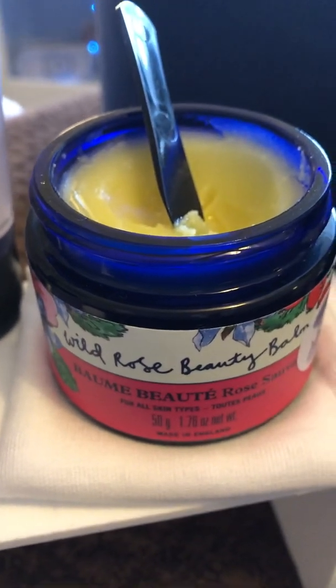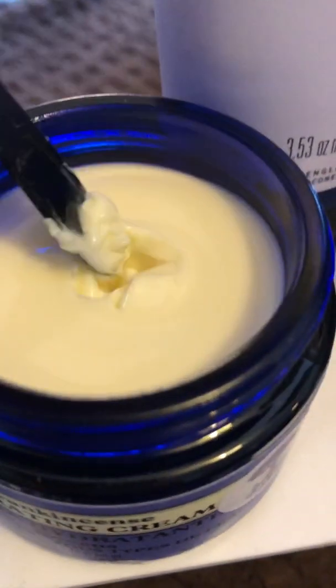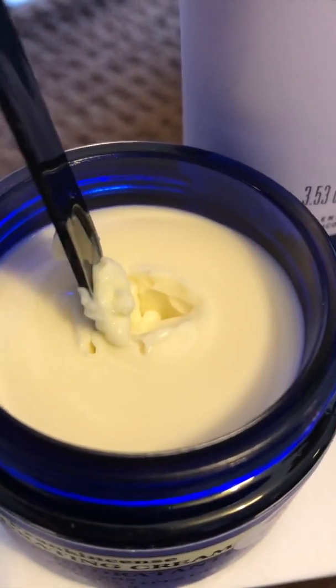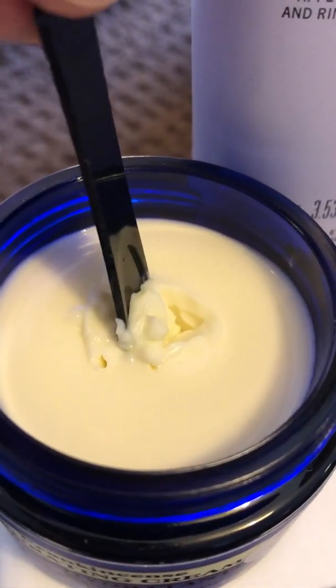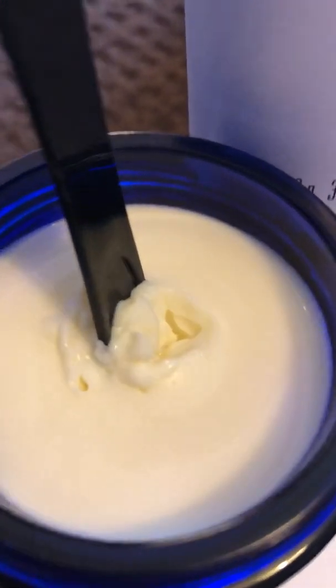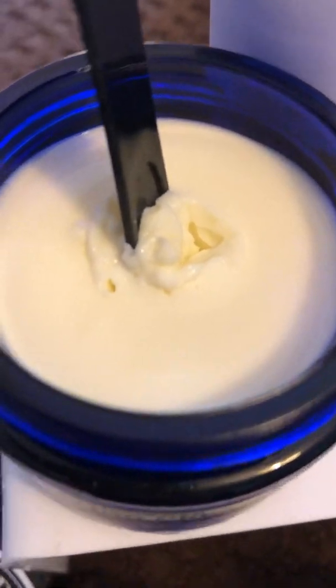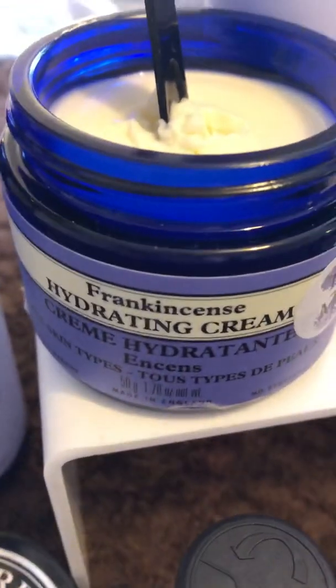And then we have the frankincense hydrating cream, which is again one of our best sellers. You can see there it's quite a nice thick cream. It does soak into the skin really well and it locks in moisture. It's fantastic, and it's also good for all skin types, but particularly effective for those of us who have skin that we would like to age well.